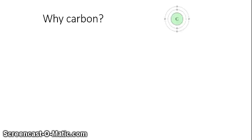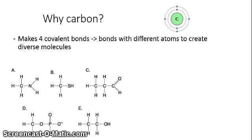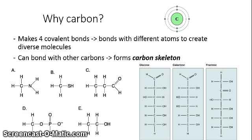Why was carbon chosen? Well, we know it has 6 protons and therefore 6 electrons, 4 in its valence or outer shell. Each of these can be shared with another atom, and therefore carbon has 4 more electrons shared with it, giving it a full outer shell. This means that it makes up to 4 covalent bonds. That is, when you have carbon bonding with different atoms, you can create a variety of very diverse molecules. Here we see carbon bonding with hydrogen, with nitrogen, with sulfur, with oxygen, with phosphorus too, indirectly at least, so that you can get a carbon skeleton that is formed.